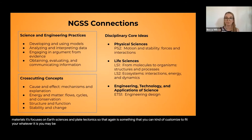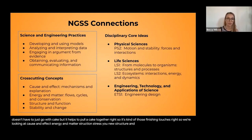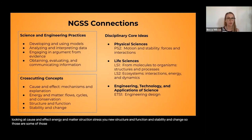And then the cross-cutting concepts is like the frosting on the cake, right? Frosting can go with other things. It doesn't have to just go with cake, but it helps to pull a cake together, right? So it's kind of those finishing touches, right? So we're looking at cause and effect, energy and matter, structure and function, and stability and change. So those are some of those key components that we've pulled that connect here.